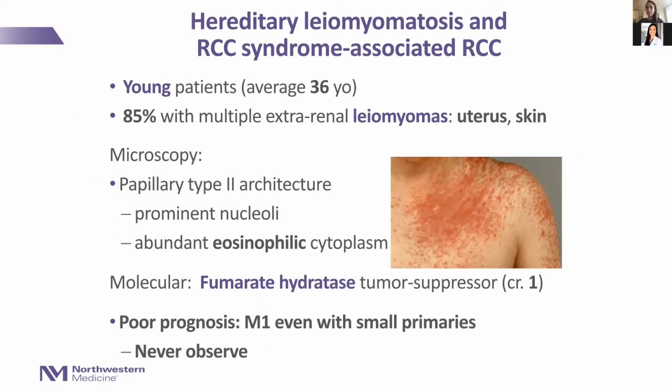So HLRCC, hereditary leiomyomatosis and renal cell carcinoma, that's why I call it HLRCC, frequently affects younger patients. 85% have extrarenal leiomyomas, typically in the uterus, sometimes in the skin. These are microscopically papillary type 2 cancers. The molecular change includes the fumarate hydratase mutation. This is important because even with small primaries, metastatic disease can develop. And it's also interesting because in spontaneous type 2 papillary renal cell carcinomas, not all of them are associated with the fumarate hydratase mutation.